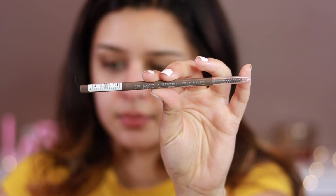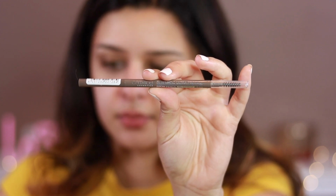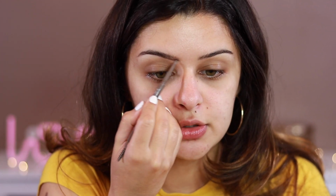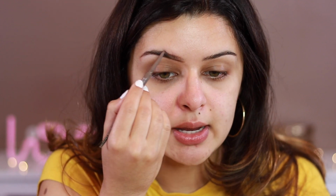We're going to move on to our next product, and I think I'm going to start with just my eyebrows. I decided to do my eyebrows on camera because I don't usually do that, and the product I'm going to be using is actually very affordable. This one is the Catrice Cosmetics Slimmatic Ultra Precise Brow Pencil, and I have it in the shade 030 Dark. It's a really nice product. It has a spoolie on one side, and then you get your brow pencil on the other. It's not super waxy, but it's also not super creamy, so it's in between. The only problem is that you run out of it really quickly, but it just works so nicely. This one is $5.99, by the way, and it comes in I think 6 or 7 shades, so you can definitely find your right shade.